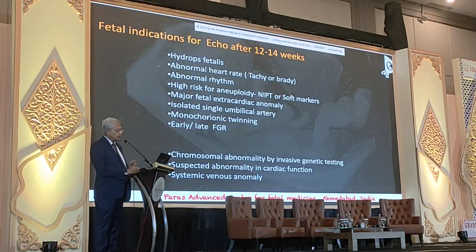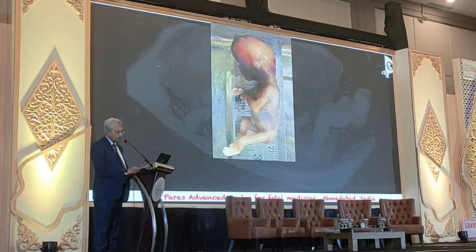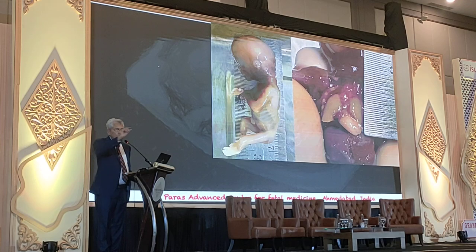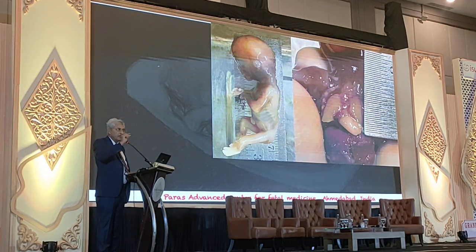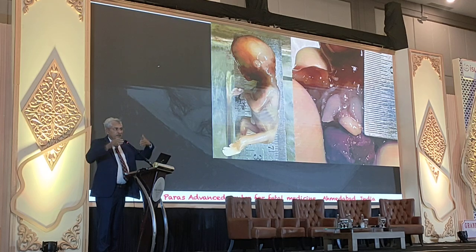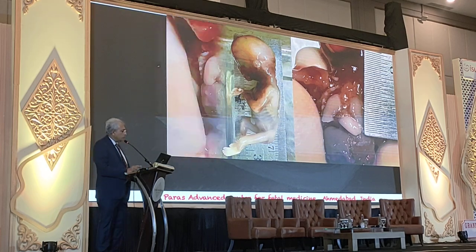See, the problem is the fetus. This is a fetus of 12 weeks, and the total length is about 7 centimeters. Out of that, if I open the fetal heart, the length of the fetal heart is hardly 10 to 12 millimeters. So it's a small organ, and inside that 12 millimeter organ, we try to identify 4 quadrants: right atrium, left atrium, right ventricle, left ventricle. You try to identify the arch, and the pulmonary artery. So you are dealing with a small organ.